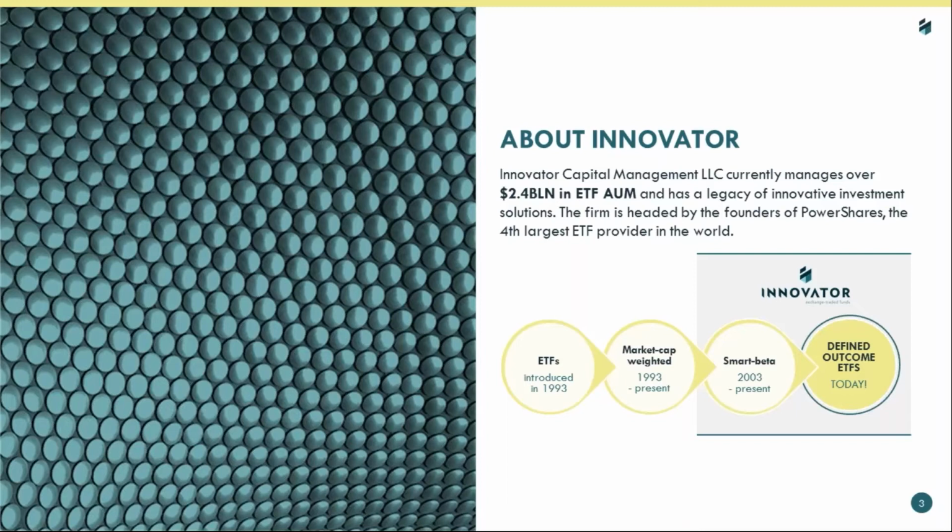Really at Innovator too, we wanted to innovate. We wanted to be a firm that's known for bringing products that are not available anywhere else in the market to really drive innovation in this space with regards to defined outcome investing. When we look at smart beta or market cap weighted indices and ETFs, that space for the most part, we believe, has largely been sliced and diced to a point where it's very challenging to really add any value to the end client. But we think with these buffered ETFs, we are providing something that's new, it's unique, and it's value add to financial advisors today.